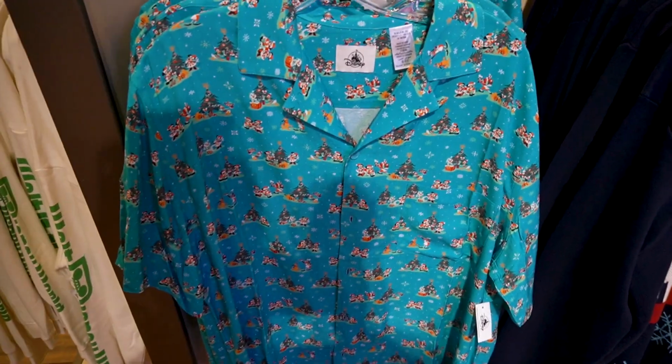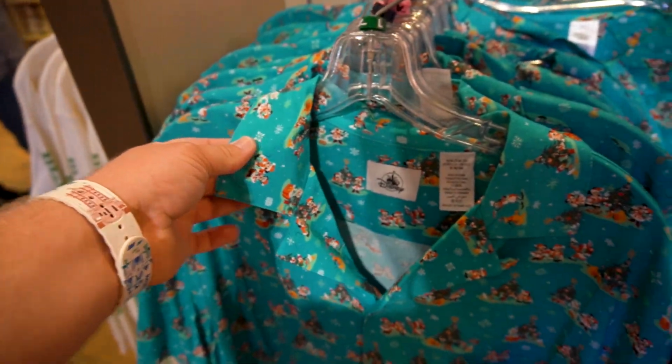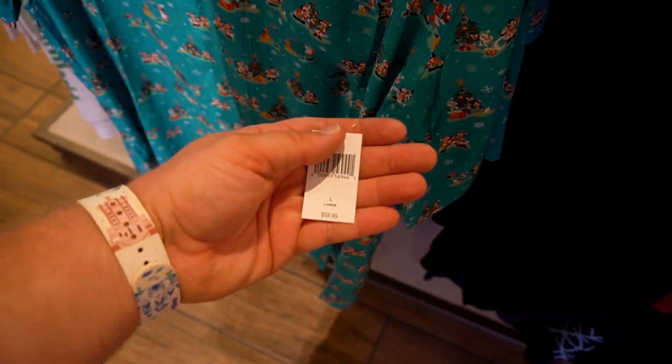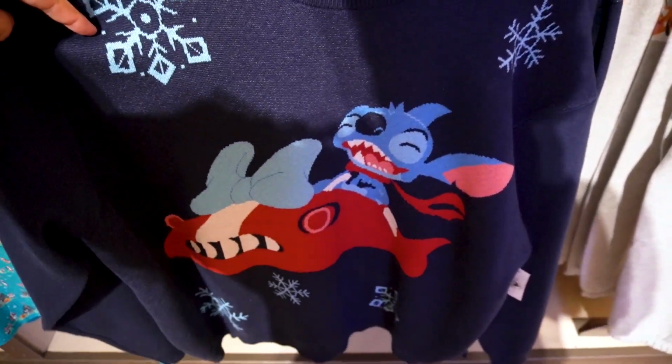I spoke too soon. They do have a button down shirt, but it is blue. This blue I kind of like, but I don't like the lighter blue that's on the spirit jersey. I usually love Disney button-downs. Only $60, that's not bad, and it's light. That's what I do appreciate.